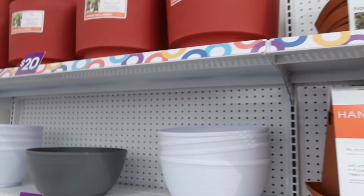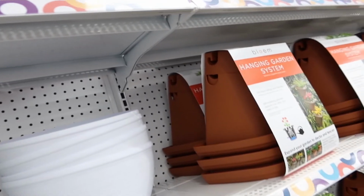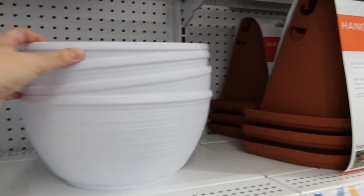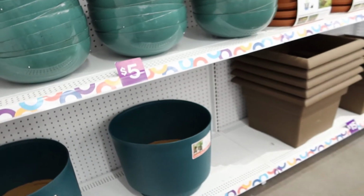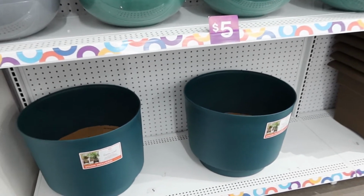Here's those nice little planters. And they have the Dollar Tree trio stackable planters. They have those here. And then these pots are really nice because they look like bowls, but they're great if you're doing a multiple succulent one, especially these glazed ones. But they're actually plastic. And this teal one at the bottom, I loved.